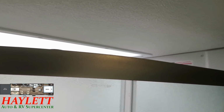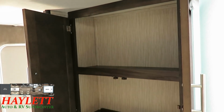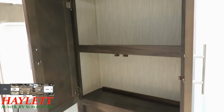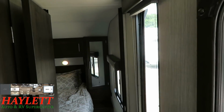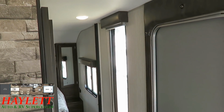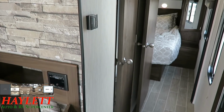Now remember how I said behind the TV they did something really smart in the bathroom? They gave us good, dedicated linen space. And this is something that both the 25 and 26RR Grey Wolves here at Haylett RV accomplish very nicely, effectively. And you might notice how this window right here, it doesn't open for airflow. It wouldn't do you any good really if it did, because there's nothing opposing it to really provide great airflow effectively.